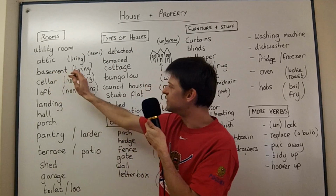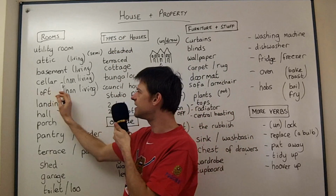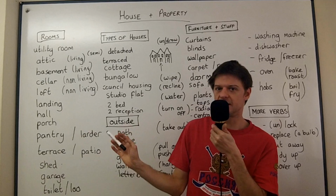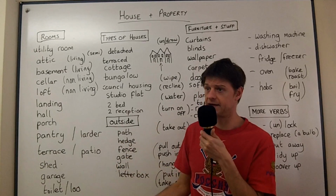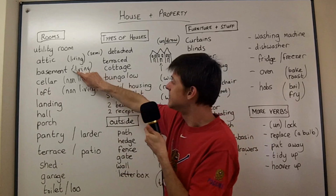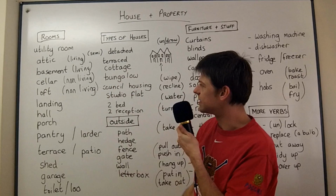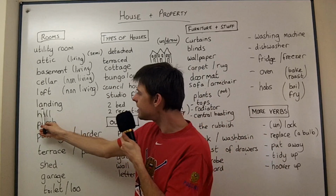Now the same again for basement and cellar, but they're under the house. So basement is for living in. You'll often have a little window in a basement room, but cellar isn't really for living in. There are no windows, and it's often where you keep your wine if you're a wine enthusiast. So yeah, there's the kind of difference between living, non-living. That's an easy way to remember it.